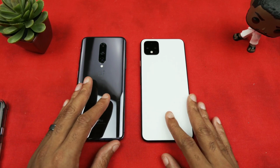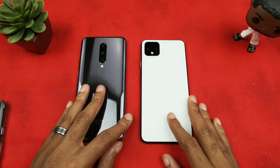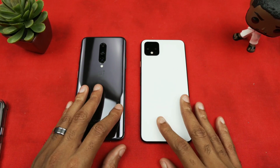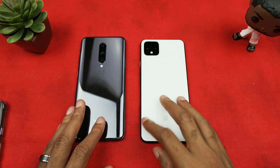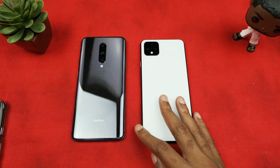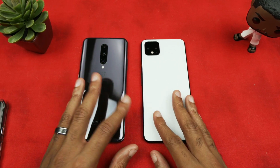Now, what's one difference that people pointed to as a fault for the Pixel 4 XL until they got it and realized battery life was fine. The OnePlus 7 Pro utilizes a 4,000 milliamp battery, whereas the Pixel 4 XL utilizes a 3,700 milliamp battery. So just about, I guess you could call it, a 3 to 5% difference? I can't do math right now, it's late. But you get good battery life either way.